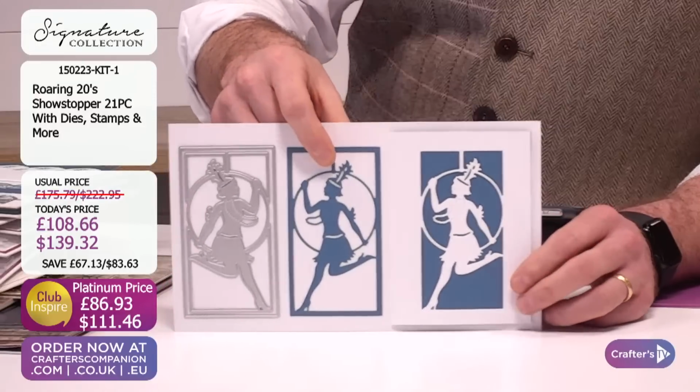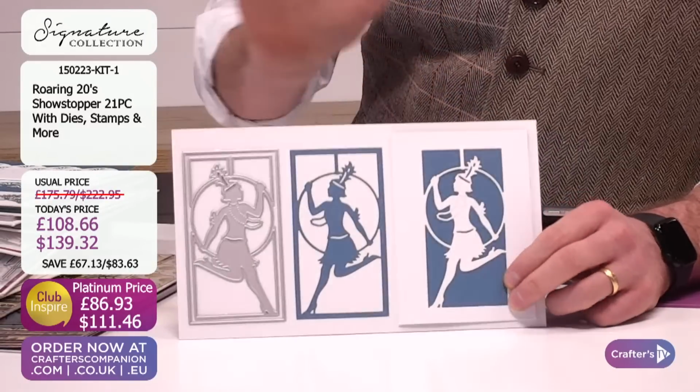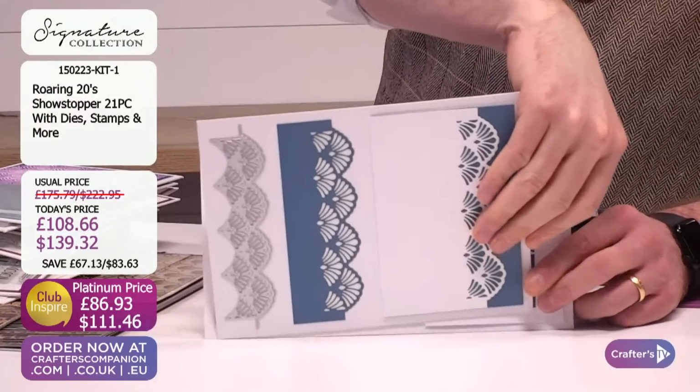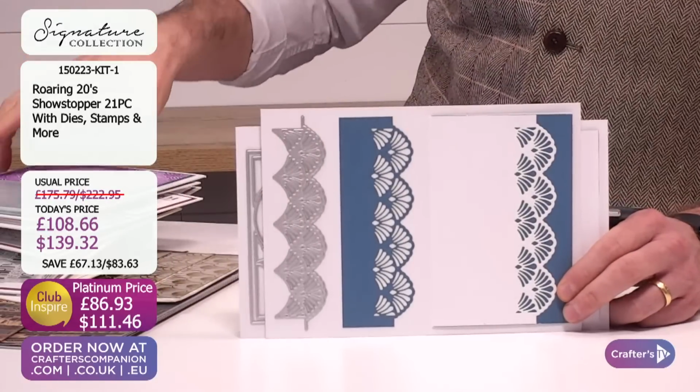This one I absolutely love too, the showgirl. If you'd like to piece things back into this, you can, but as Craig was saying, if you want to just snip away these bits and pieces and have the lady there on her own, you can do that too. Then you've got the beautiful scallop shell, lovely for finishing off your cards, using that as an edgeable.